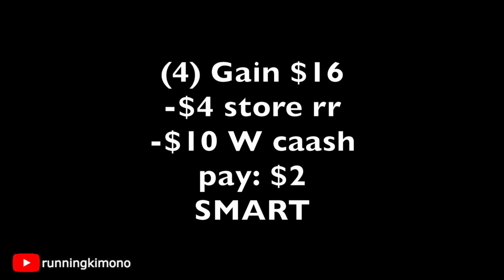I just think this is a super smart flip, especially if you're a newer couponer and you're trying to build your stockpile and you want to do a deal without a booster, just a deal on its own. This might be one for you to get some very inexpensive Gain. I think it's a smart deal.